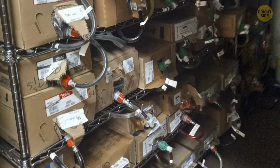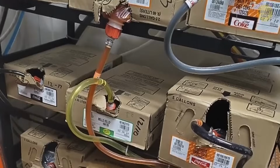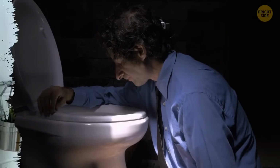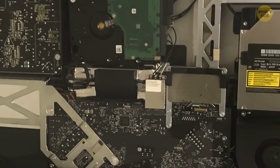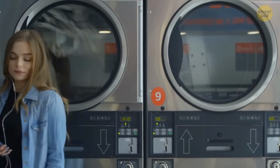Ta-da! Turns out it's a pile of boxes with tubes. So when the drink runs out, the employees change the box and plug the tube back in. Okay, let's peek into a couple more places where we normally don't belong. This is, for example, what you will see if you cut the screen of a Mac open. And here's what's hidden behind the dryers in a public laundromat.